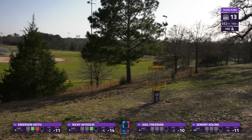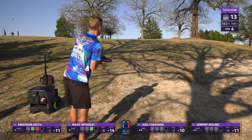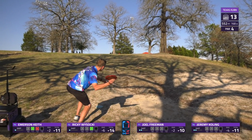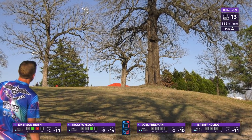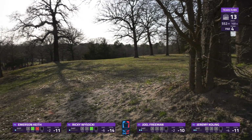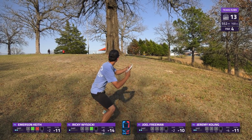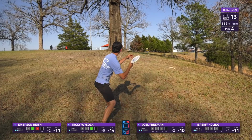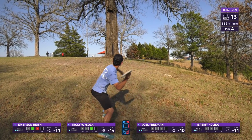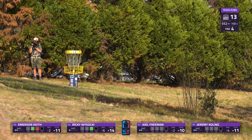Textbook in Texas, amen. Perfect shot there from Emerson. Look at this. Good, oh, sit. Come on, rolling. Wow. And he has no idea that did sit, thankfully. And Joel with a good forehand as well. Checks up on top of the hill. Have a downhill putt. And Emerson with a good look at the basket. Yeah, going to a flex forehand here, trying to climb the hill. Good touch. Needs to catch edge, and it does.